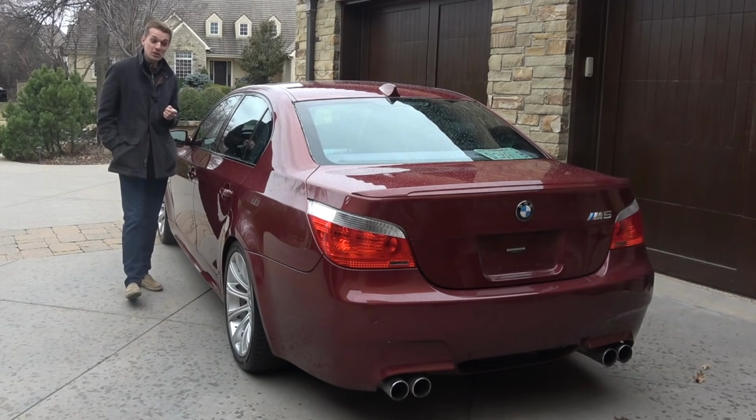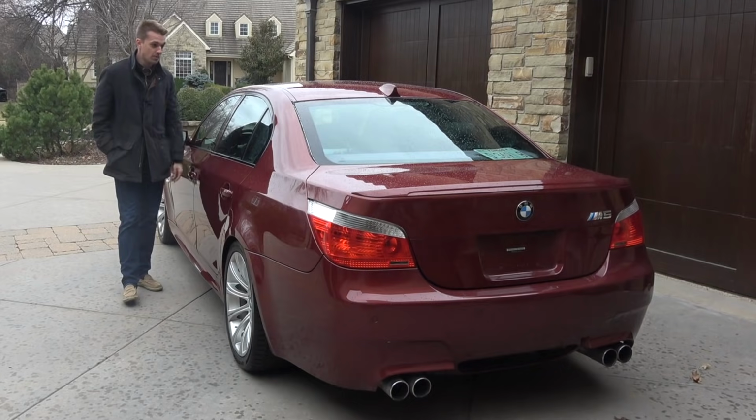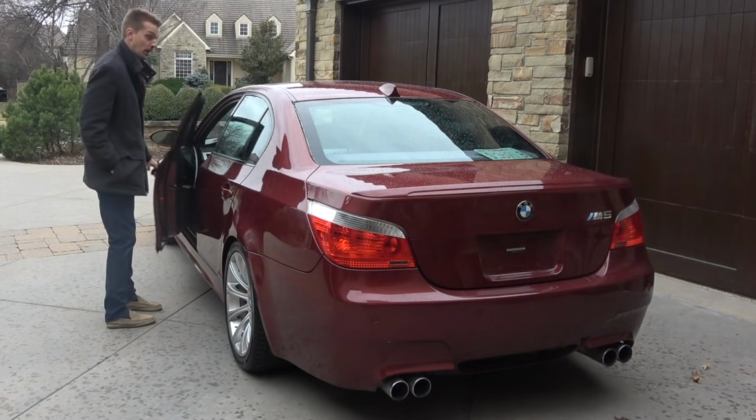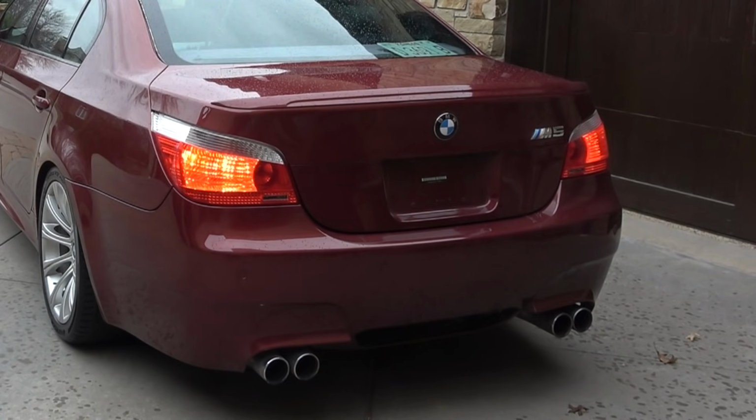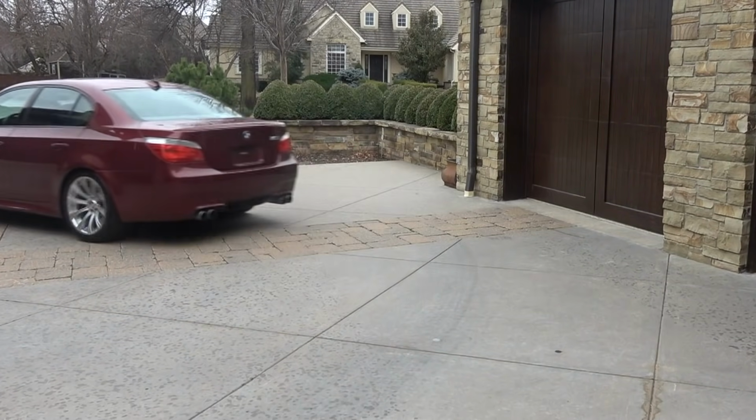So I'm sitting pretty good in this thing, except it still doesn't feel right. And actually, it didn't feel right when this thing was brand new from the factory. I got some complaints. So, yes, I still have a lot of anxiety owning this car, and I do feel like it came from the factory, brand new, broken, thanks to this SMG transmission.